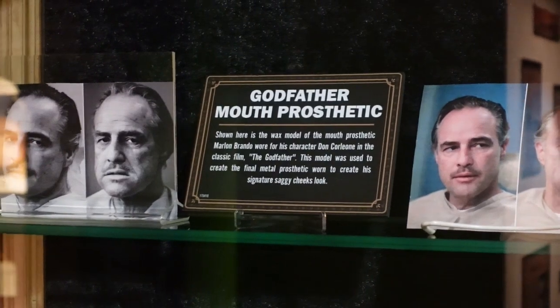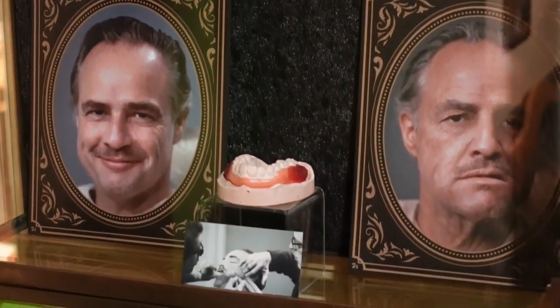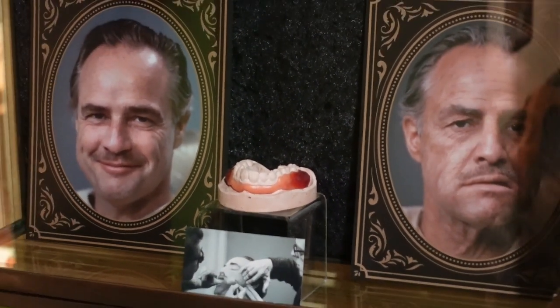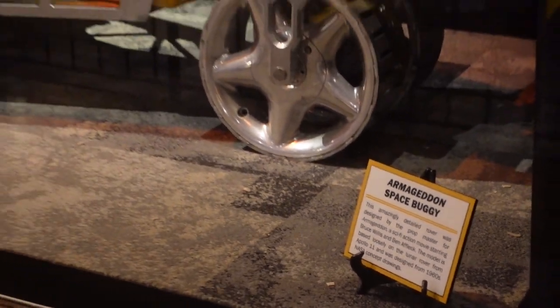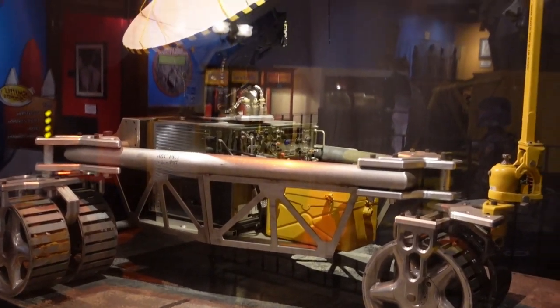You can even see some true legendary items of the silver screen. This is the prosthetic that Marlon Brando wore in the exquisite Godfather movie. And then we have a rover that was created for the fantastic movie Armageddon.